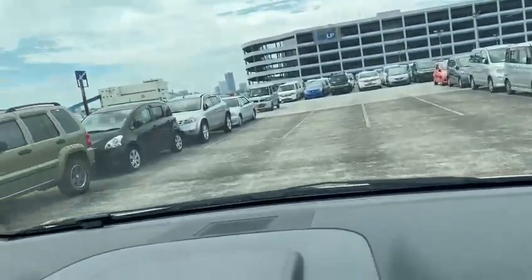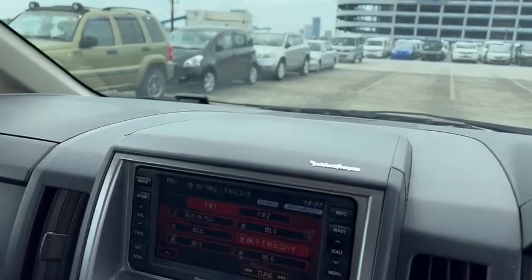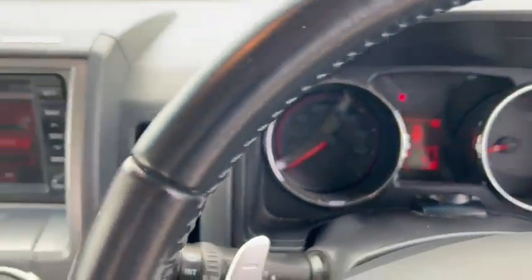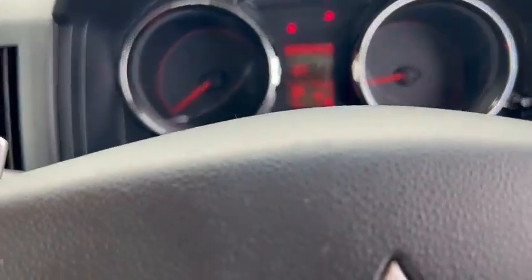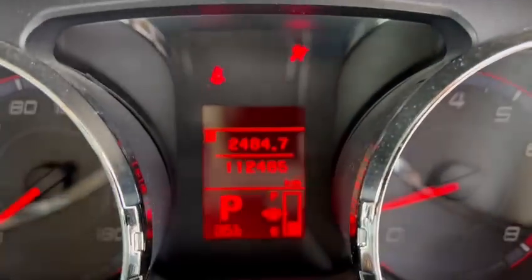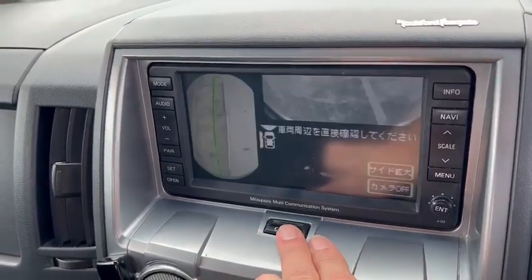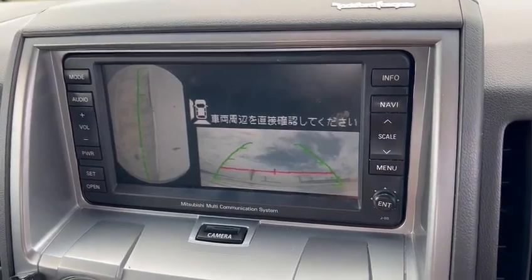Mileage. Mileage 112,000 kilometers. Hasn't done much. Okay, there's a camera. It has a side view, around view camera, plus the reverse camera.